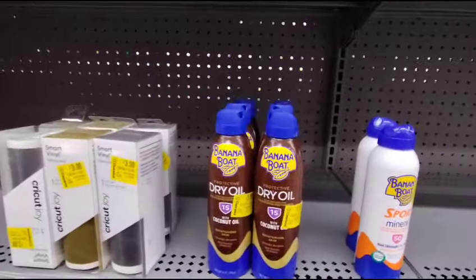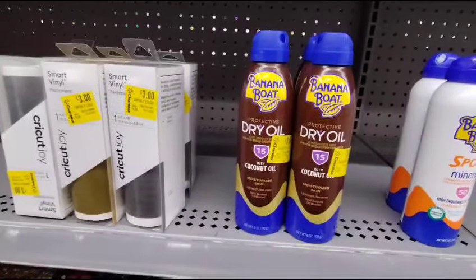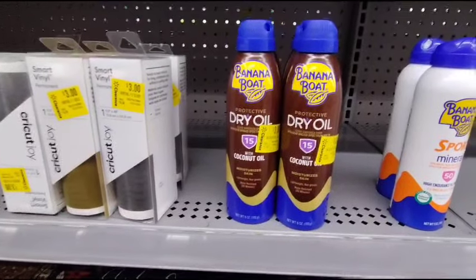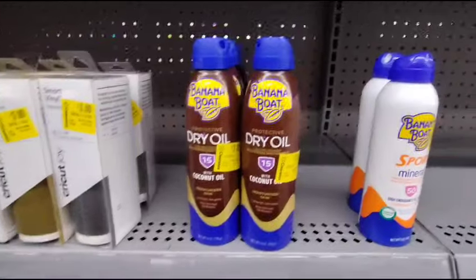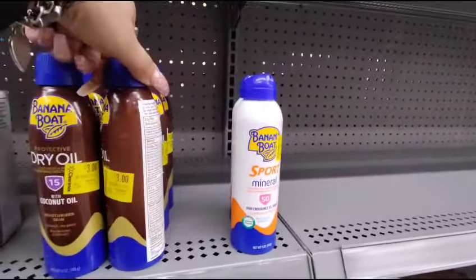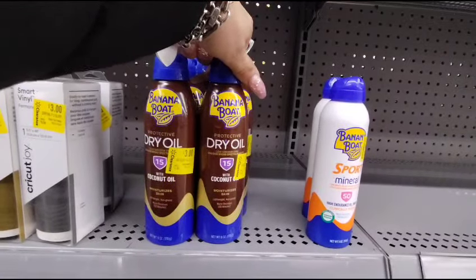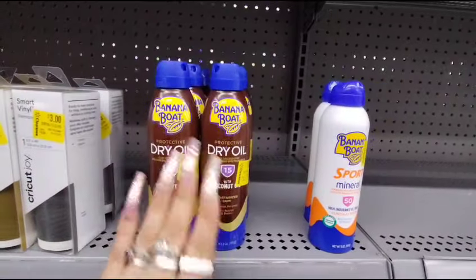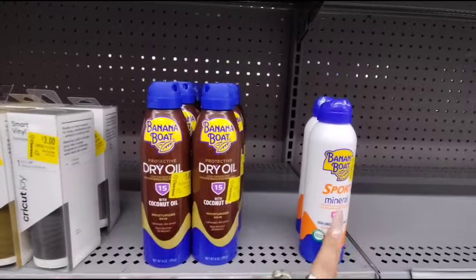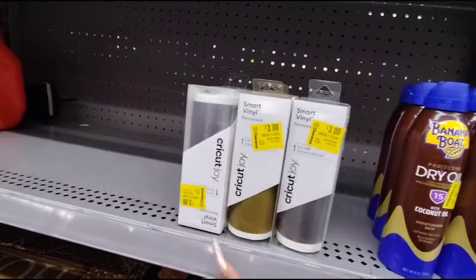All right, and look, they have the coconut oil, protective dry oil. SPF 15 with coconut oil moisturizes skin, water resistant. So what is this? Oh my gosh, this is $4.50. All right, but what is this? This is $3. Moisturizes skin, water resistant. Okay, so it's like a very light sunscreen. $3, Banana Boat, $4 for the sport. And then Circuit Joy, $3. Vinyl, $3. Okay.